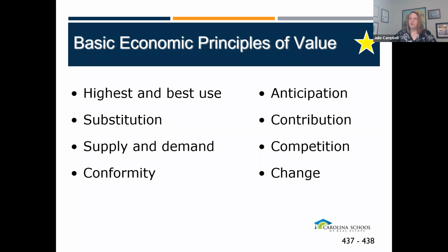Have you guys ever heard of somebody over improving their home? Again, do what you want, it's your home, go nuts. But the area has to support it.